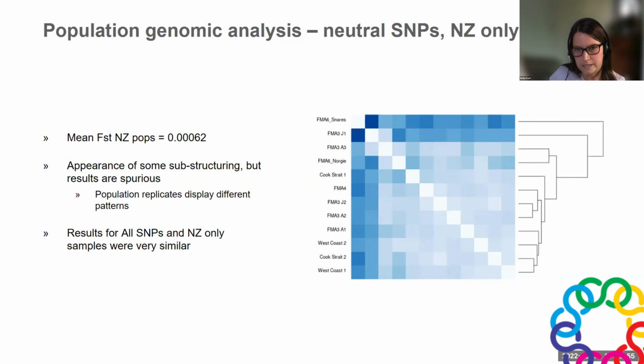So mean FST within New Zealand populations was again really low. And although the heat map displayed here appears to show two populations, FMA3J1 and FMA6, as slightly distant from other populations, when we look at the population replicates, so other FMA3 samples, FMA6, Norgay, they're all sitting with all the other populations. So it appears to be some kind of weird, spurious thing going on there. And we think it may have to do with sequencing quality rather than any actual hidden structure. But that's something I still need to dig into.